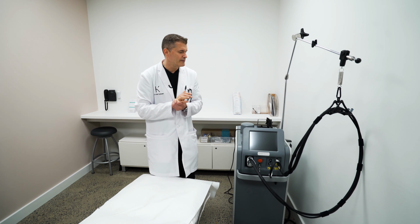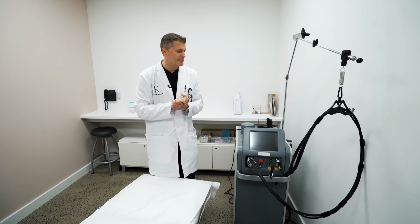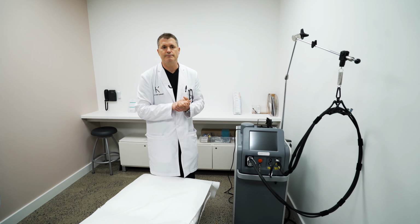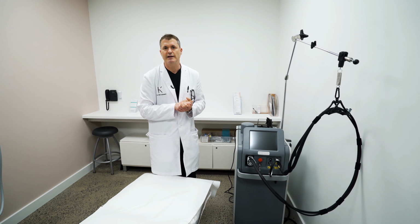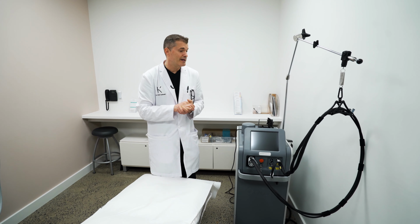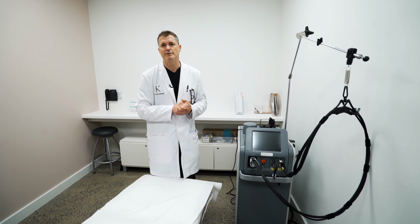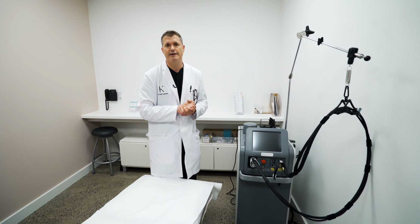But with this laser, the laser technology allows us to remove hair on people of any skin tone. So again, really useful. Like any hair removal device, it does take several treatments, typically 5 to 7 treatments to really permanently eliminate that hair.